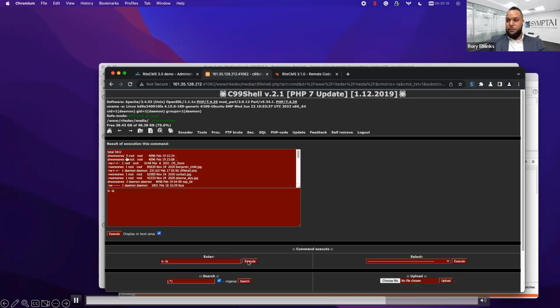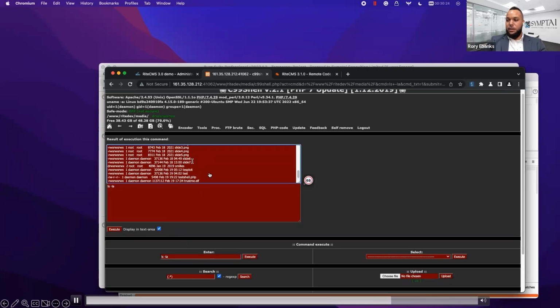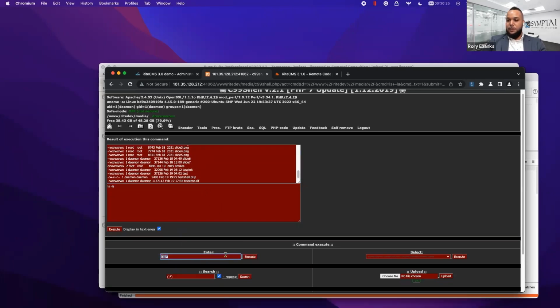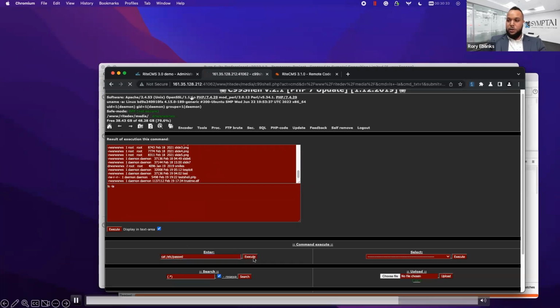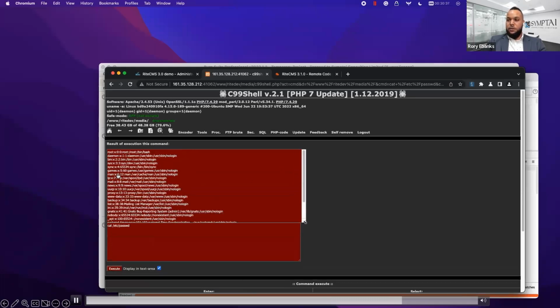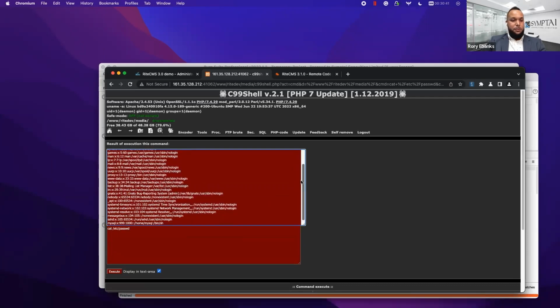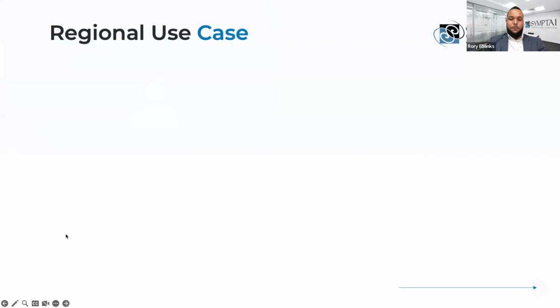So let's list the directories. We're seeing other directories that we can actually go into, other files, all the information there. And just to show you one other thing, we can actually cat or view the password file. So here we're going to see all the different accounts that are on the system. And we can use this access to do pretty much anything because we would have pretty much taken over the system. All right, that's it for the demo.